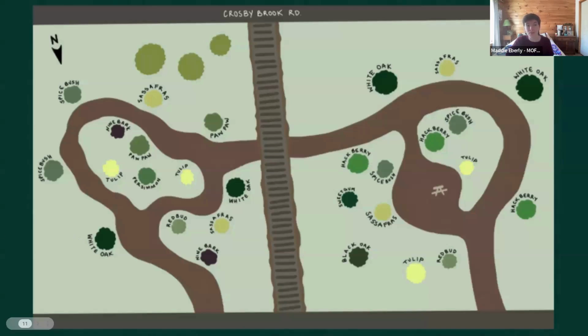Here at MOFGA, we planted 28 trees and shrubs in our woodlot as part of an assisted migration project. Species we planted include sassafras, white oak, tulip poplar, eastern ninebark, redbud, spicebush, pawpaw, sweet gum, black oak, and hackberry. And many of those species are planted multiply.